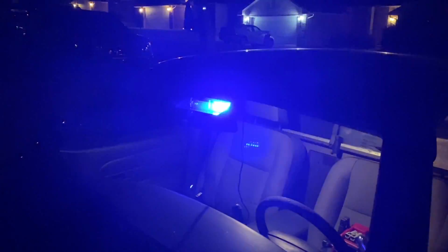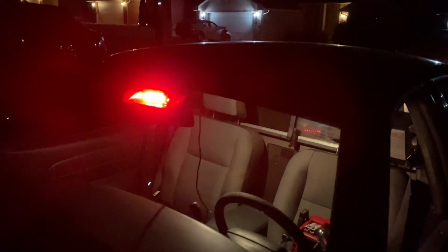Well, there you have it. Once I get that rear light bar in for Randy, it depends on what time constraints and stuff, but I'll try to get that together and get that installed with this one for him on his Crown Vic, and you guys will be able to see that here.